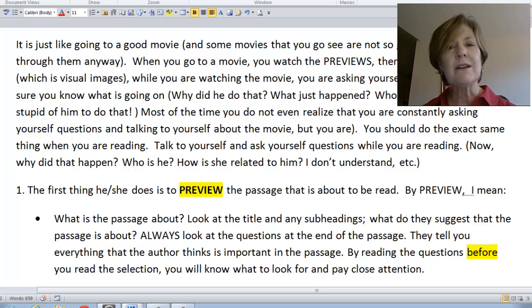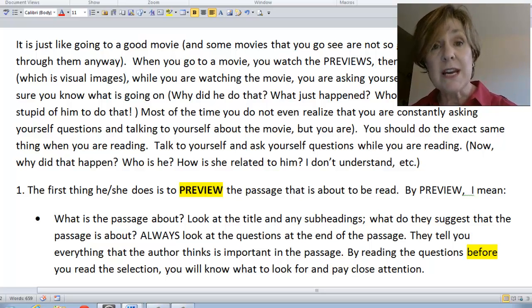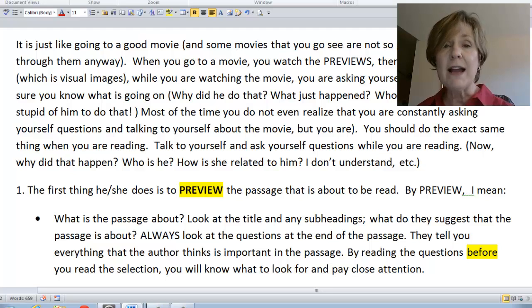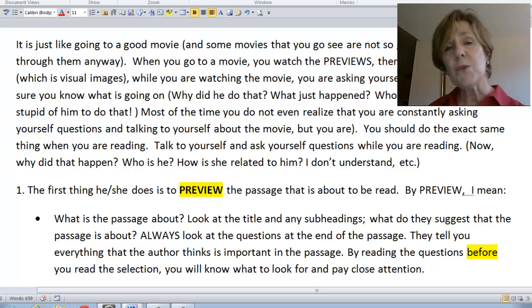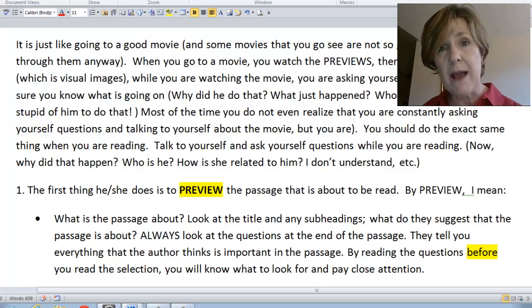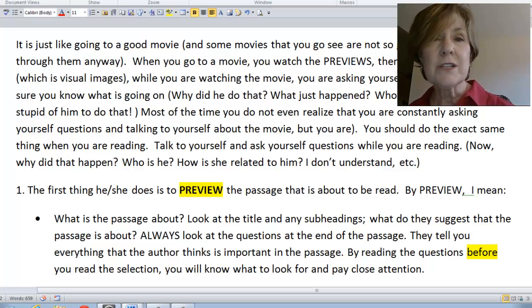And again, think about it in terms of going to a movie. The previews are the very first things you do when you're sitting down watching a movie. They show you what's coming up. Well, that's what you do when you read a selection. You find out what's coming up. And by reading the title, the subtitles, the questions at the end, looking at the pictures, that tells you what this selection is about. Then you can relate what you already know about this selection or about the topic of the selection with what you're getting ready to read about or find out about. Every little bit of background knowledge that you bring to a title just helps you understand the selection even more.